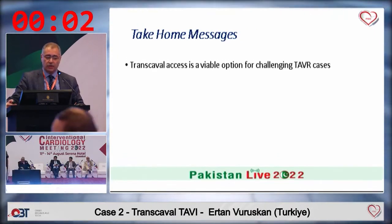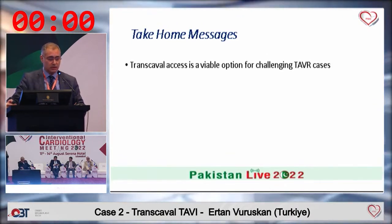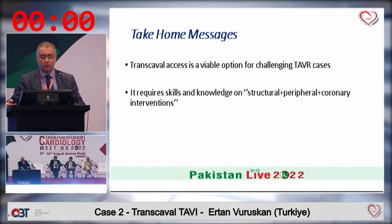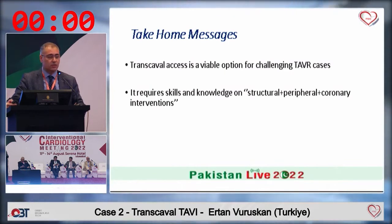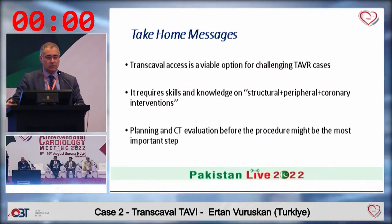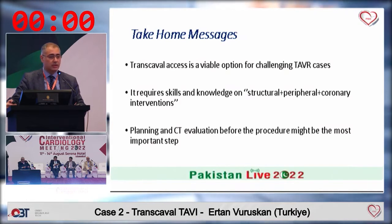As a final word, I can say transcaval access is a viable option for challenging TAVR cases. It requires skills and knowledge of structural, peripheral, or coronary interventions altogether. And planning and CT evaluation and choosing the right place to puncture is the most important step.